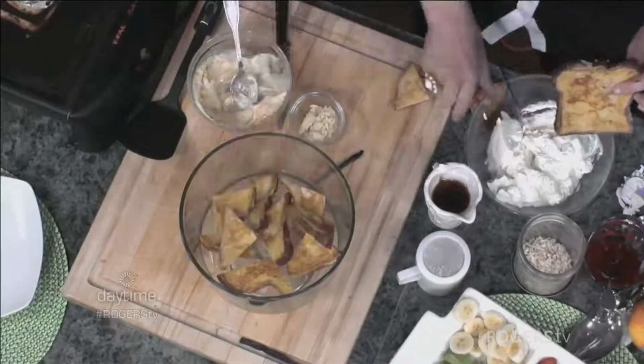I find that every family has their own little tradition or their own little spin on a trifle, right? So this one, instead of the pound cake or the angel food cake, even some people use sliced up jelly rolls. That's how my aunt does it. I'm doing French toast because it's for brunch, right? So I've just made a bunch of French toast and I've cut them into little triangles, right? So I already have the first layer down.